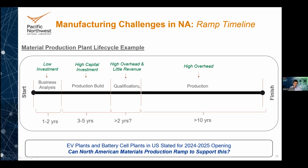So even after you get through ramping the manufacturing, you've got to qualify it. And then you have to run the plant for a certain number of years. I put greater than 10 years to make a profit. This is just from my past experience on return on investment for these plants. But the big picture here is, for all the cell manufacturing coming up right now, if you ask yourself why there is little U.S. material being put into those cell producing facilities, it's the fact that we just can't ramp the production facilities fast enough to capture that business.